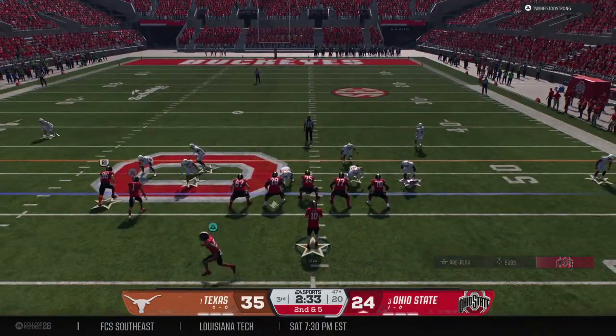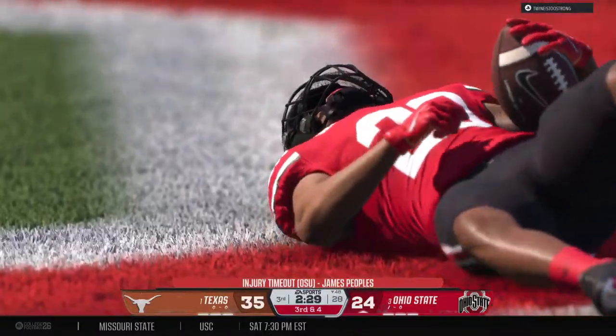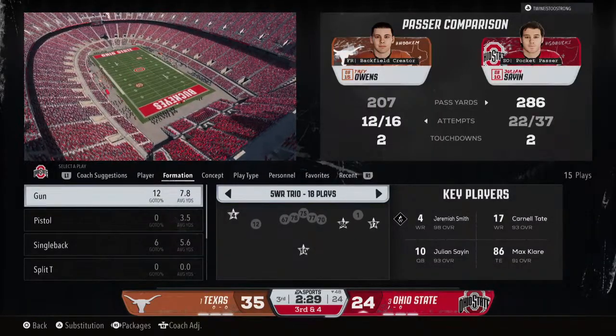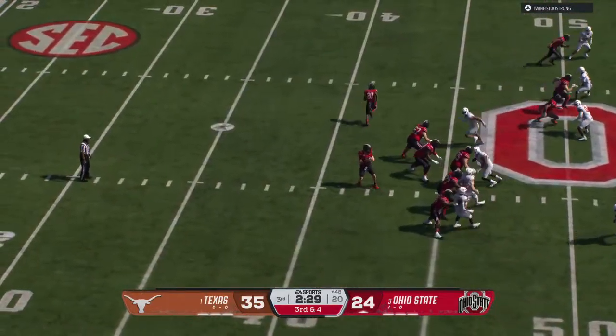Send the back in motion. We'll look to throw it here on 2nd down. Caught behind the line. It's Peoples. He's brought down after a short gain that's not going to be 1st down yardage. And a player is down injured after that last play. We'll take a timeout while they check him out.